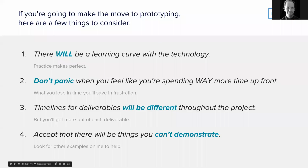Three, the timelines for deliverables will be different throughout the project. So something that took 6 hours to wireframe as a static wireframe might take 8 to do in a prototype. In the later stages of a project, when it gets more complex, you're basically doing development without code. So you have to kind of build in a level of testing to make sure all of your interactions work, to make sure all of your instances work. More complex things create some more time, obviously.